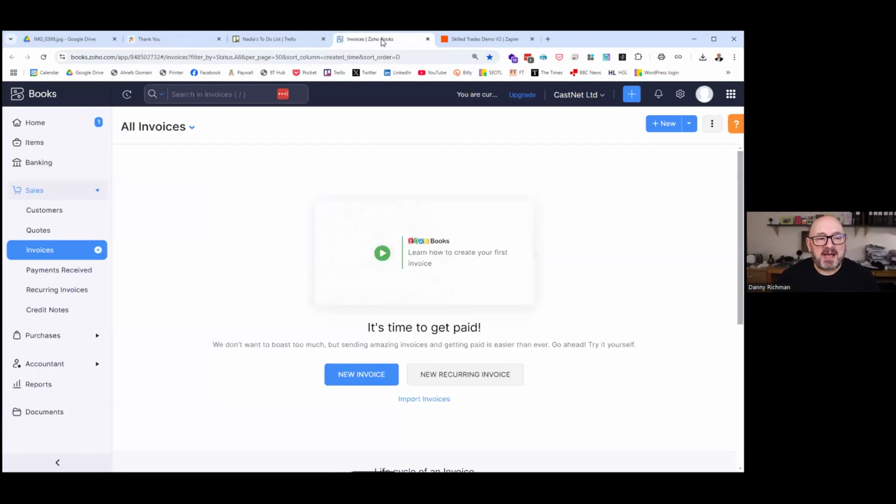So here we have Zoho Books. This is again a free plan. Zoho Books is the accounting software that Nadia uses to create her invoices and quotations. And as you can see on the invoices screen here, there are no invoices at the moment.